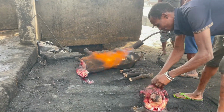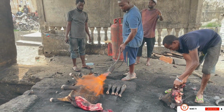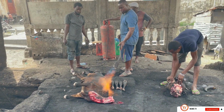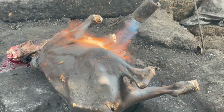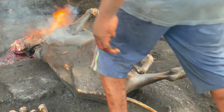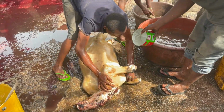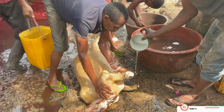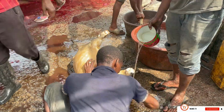His assistant helps in turning the meat into different positions so that they can have a uniform texture. The meat is then sent to the washing department for its final bath. Clean water and a metal sponge are used here. The meat is thoroughly cleaned to remove any imperfections at this stage.